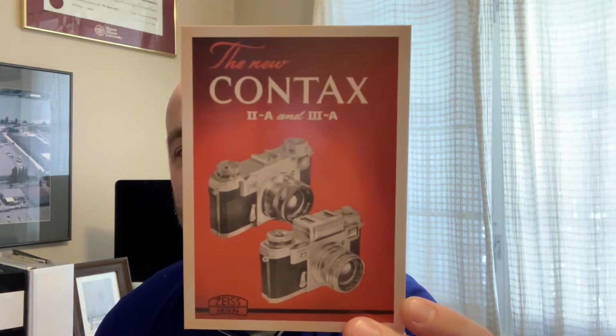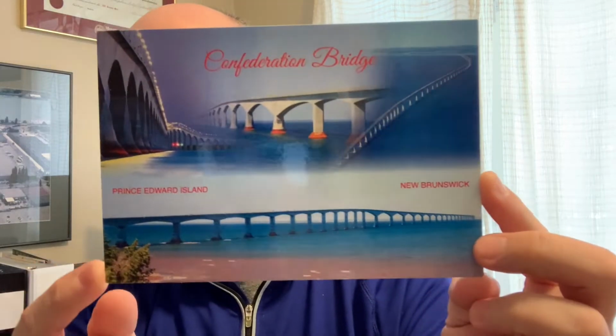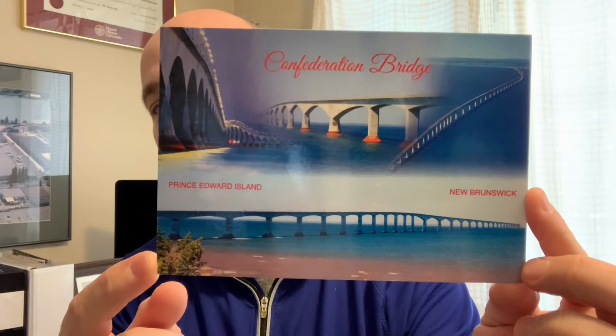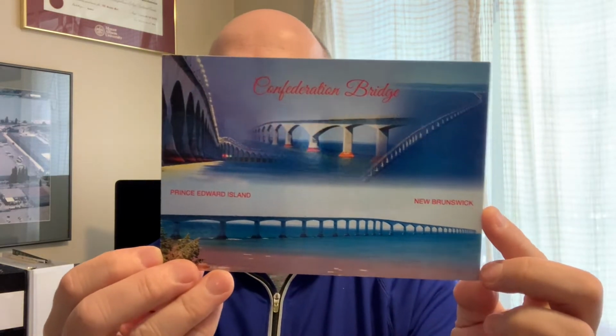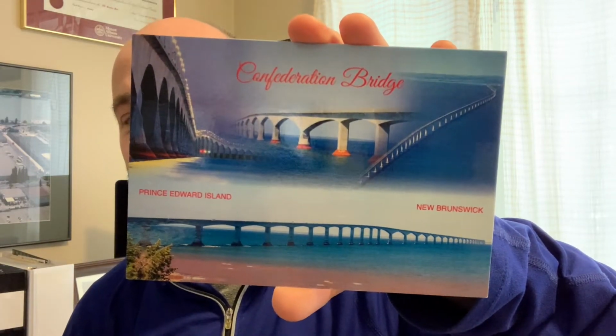And then we have this classic photography advertisement. I'm going to send that one out today. They'll all have to be written up. This one here is kind of interesting. This is a bridge that connects the province of New Brunswick, where I live, to the province of Prince Edward Island, where the storybook of Anne of Green Gables comes from. So send this out. This is a very impressive bridge that spans a very large, the Northumberland Strait, sorry.